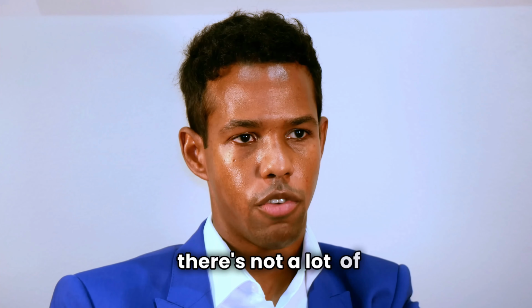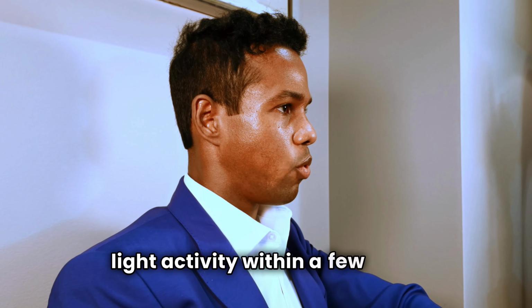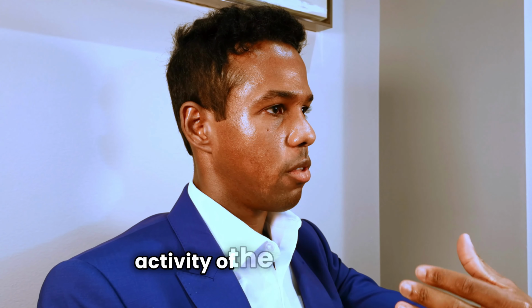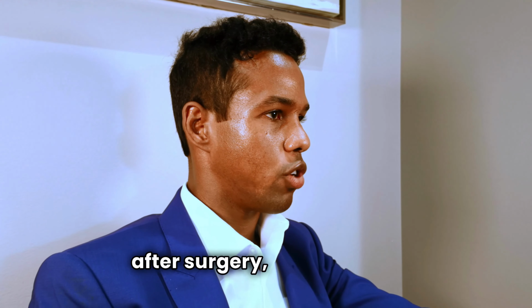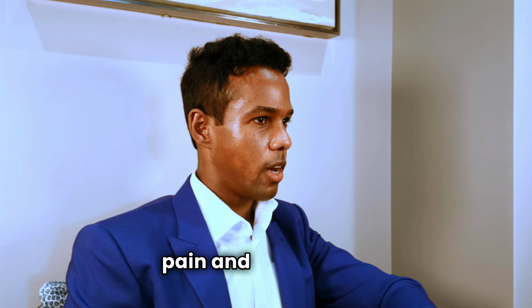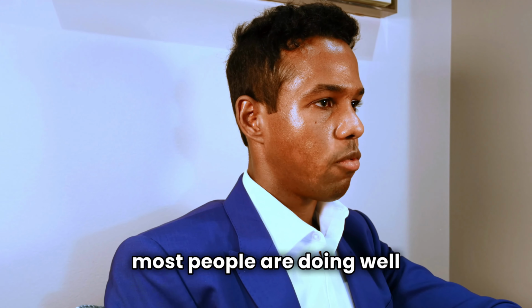Usually there's not a lot of downtime after breast augmentation. Definitely up and walking the day of surgery. Most people are able to resume light activity within a few days. We recommend avoiding any strenuous activity of the upper body, usually for around 4 weeks after surgery. But after 1 to 2 weeks, definitely easing into full activity is okay. Usually not a whole lot of pain and discomfort. Definitely after the first couple of days, most people are doing well from that standpoint.